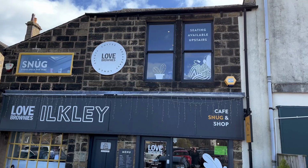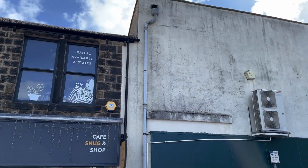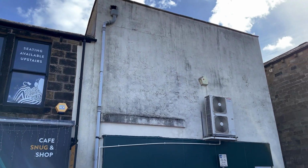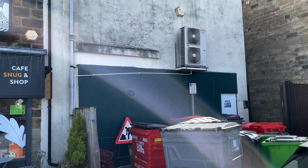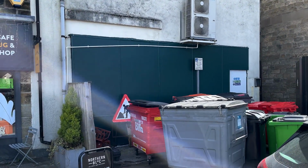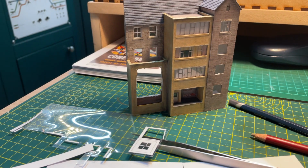Just next to the lovely stone-fronted Love Brownies shop is this. An awful, rendered concrete box. Featureless other than the remains of an old window, an air conditioner and a few boarded up doors. It's awful. It's exactly what I want in Market Street.